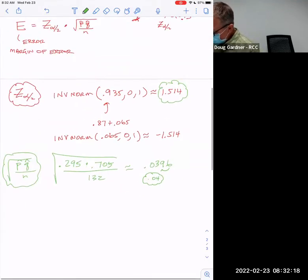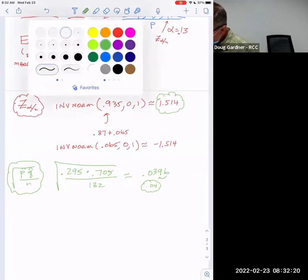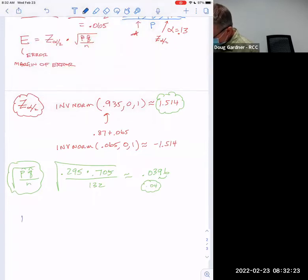Sweet. So that means I've got all my ingredients to find E, to find my error. This is very exciting. So I say, cool, that's 1.514 times 0.04. Again, what does 0.04 mean? It means I did my study and got roughly 29%, and this is saying it's pretty typical to deviate from that by 4%.